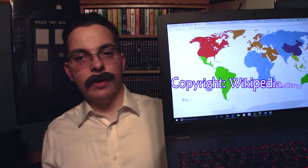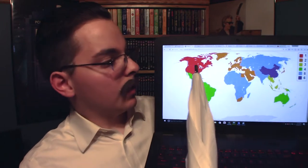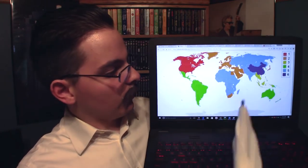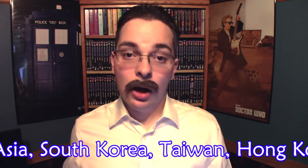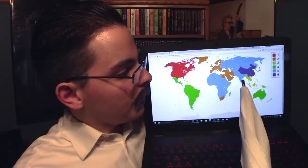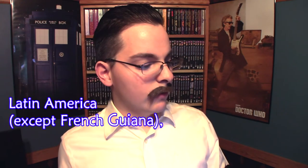Just to help you visualize what you have just learned, I have this beautiful infographic here. If you look at the red areas on the screen, you'll get Region 1. And then the orange areas are the Region 2s. The yellows over here are Region 3. So if you live in Southeast Asia, South Korea, Taiwan, Hong Kong, or Macau, then you will have Region 3 DVDs. And then the Region 4s are the green over here. If you live in Latin America, except for French Guiana, New Zealand, Australia, Caribbean, Oceania, you have Region 4 DVDs. Congratulations.